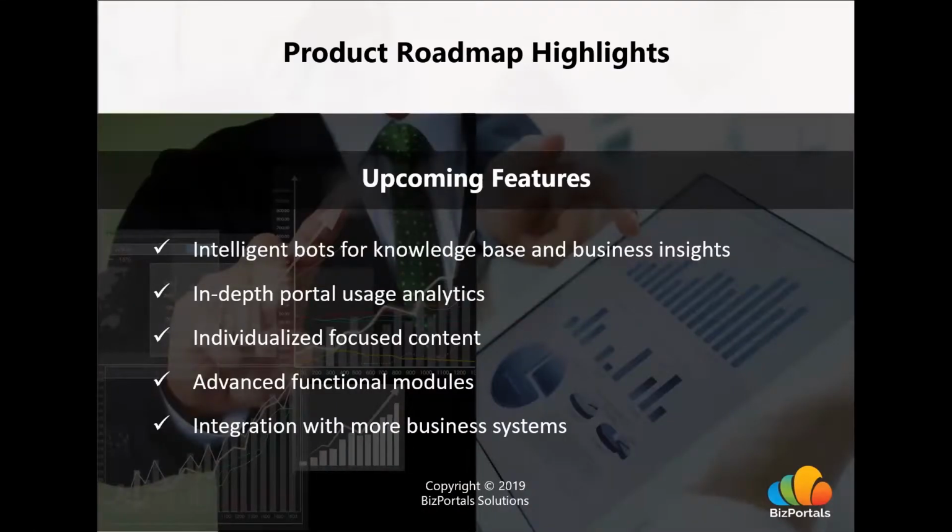Okay. Quickly going through some upcoming features. As all of you in the industry now know, there's artificial intelligence and machine learning coming up. So we are working on getting intelligent bots in place for knowledge-based business insights. We are also working with third-party partners, seeing what the best way is to provide in-depth analytics on information. We also have other advanced functional modules like case management and others that we are focusing on. Our product roadmap is very extensive, but we follow the Office 365 roadmap very closely, so we can bring you the best value for your subscription.